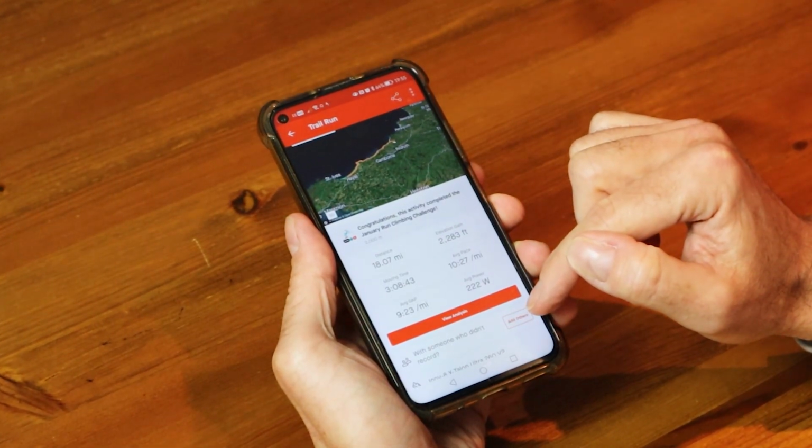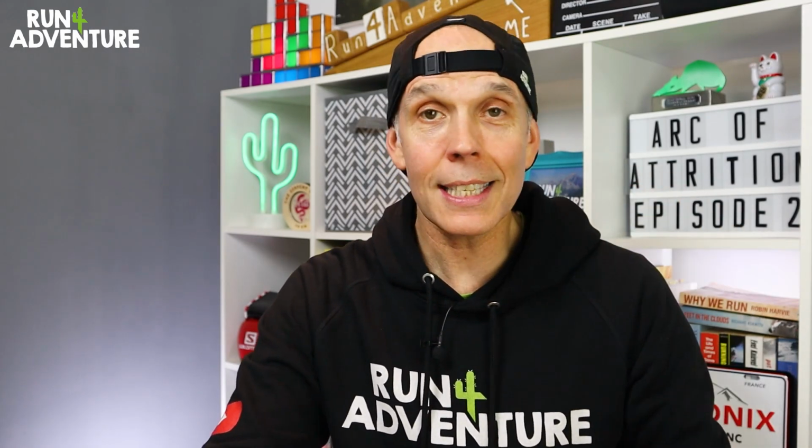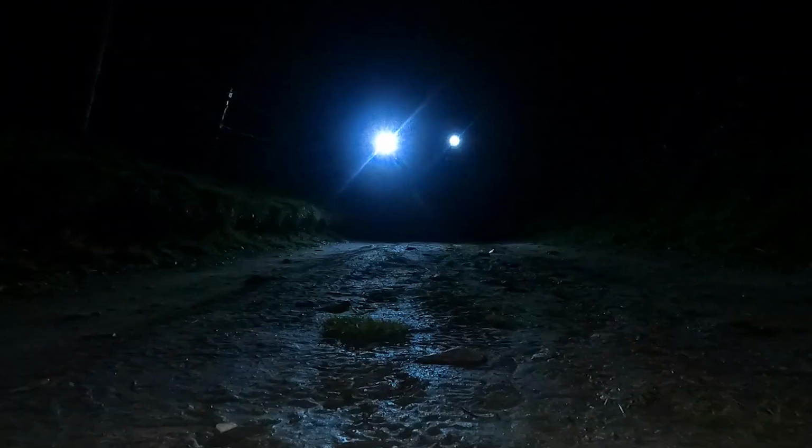with 2,283 feet of elevation. It was great to get out and run that last section of the route, having not run it before, and I dare say at the speed we're going to be moving in the race, we're probably going to hit that section at night time. So it was great prep for the big day.